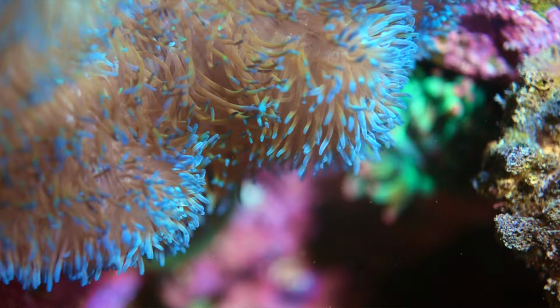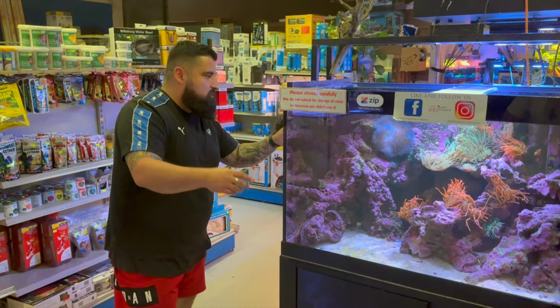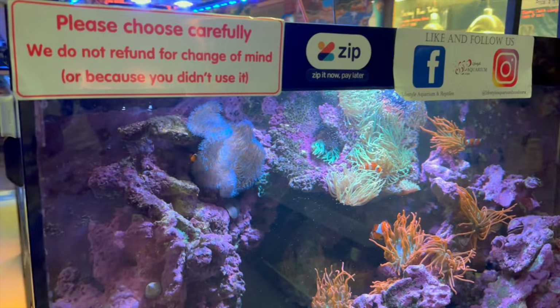A lot of people used to say that Ocellaris clownfish never host into that. Only the tomatoes or the skunks do it, but normally they're always in the anemone. So if you see here at the back, Sam, you see the Ocellaris just loving life in there. It's made a little cave underneath, and he's quite happy, protected by that gig. It looks stunning. What a beautiful piece.